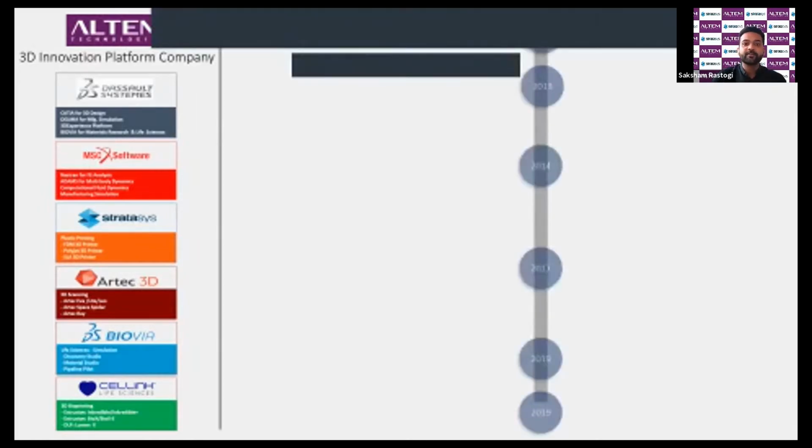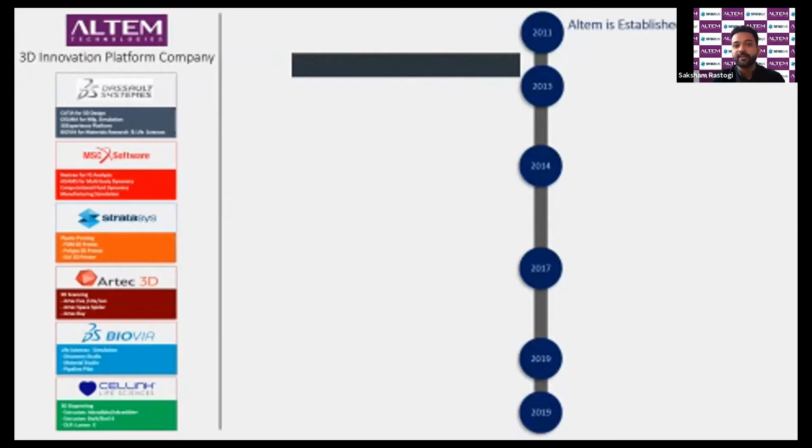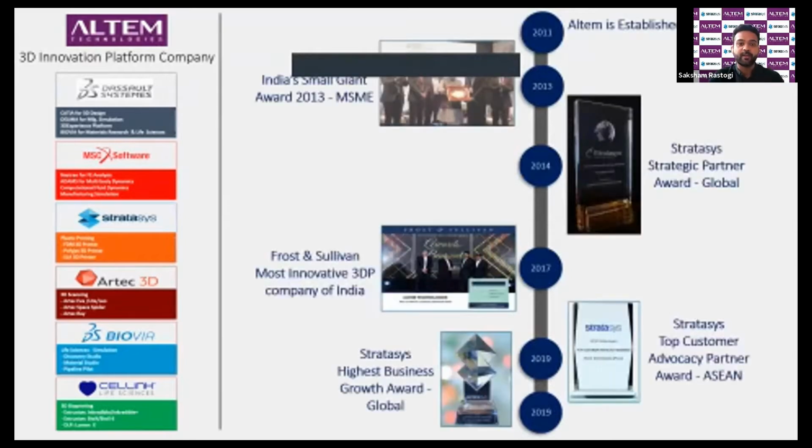We started in 2011, and we have completed 10 years this year. Since then, we have been able to bag many awards, starting from the India Small Giant Award in 2013 by MSME, then various awards from Stratasys, including the Strategic Partner Award globally. We have been awarded the most innovative 3D printing company in India by Frost and Sullivan, and various awards from Stratasys as top customer adequacy and highest business growth.